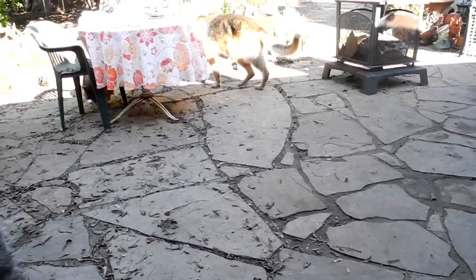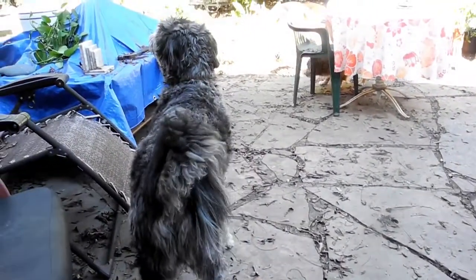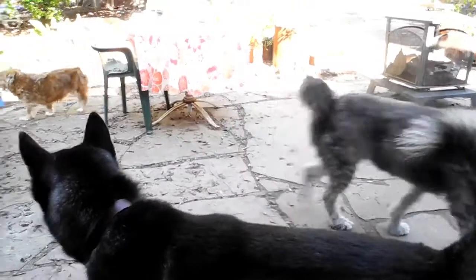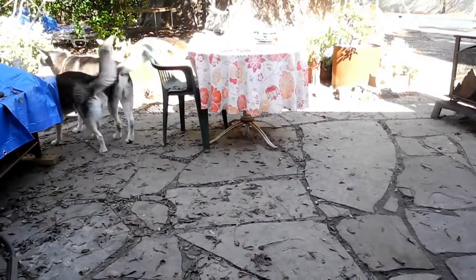And who else is out here? Let's see. Well, I have Ansel. He's part poodle and part Australian Shepherd. He's an Aussie poo. And he's also young, and there's Echo in the background, the little corgi mix.